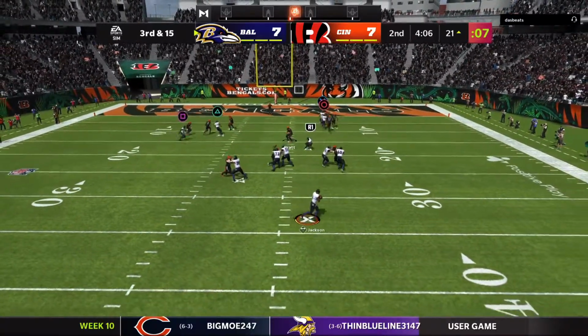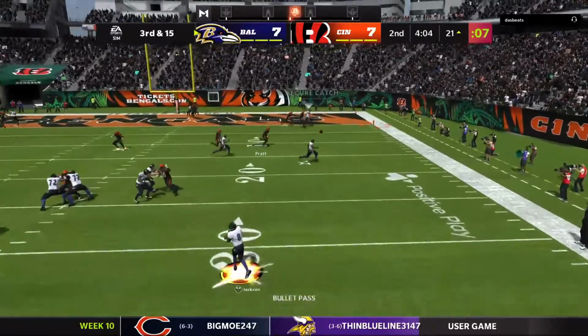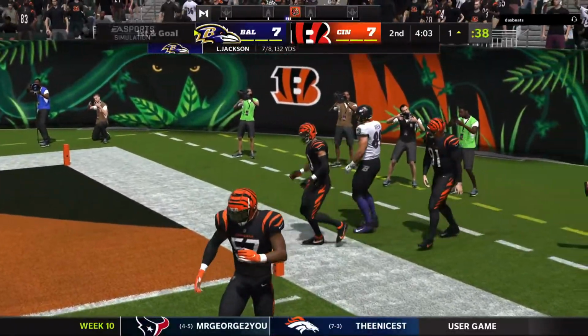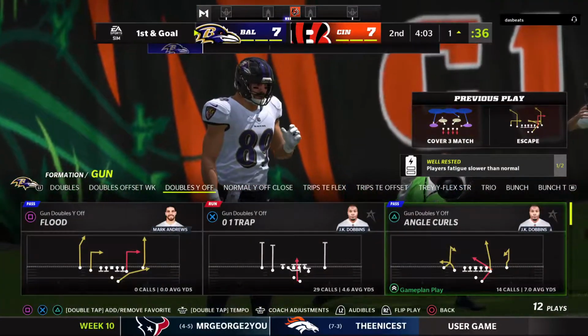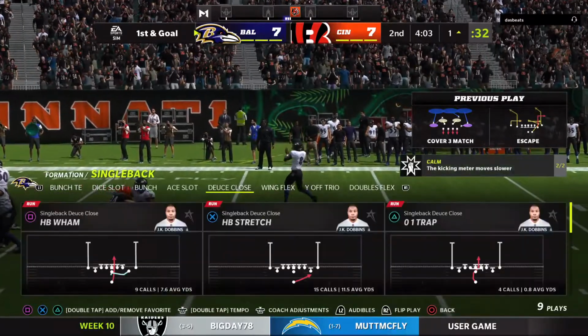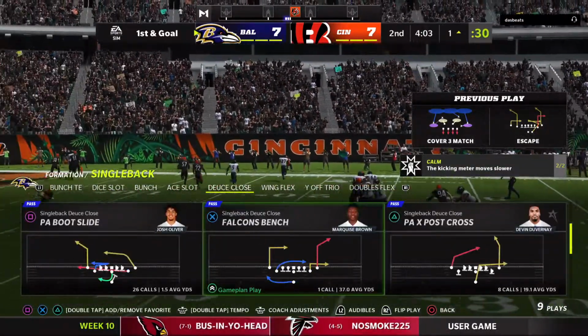Throwing is Jackson. And this is going to be hauled in by the tight end Andrews. And in a lot of ways, that catch is expected. Red zone presence. And that one was realized there. You've got to find your tight end in that situation.